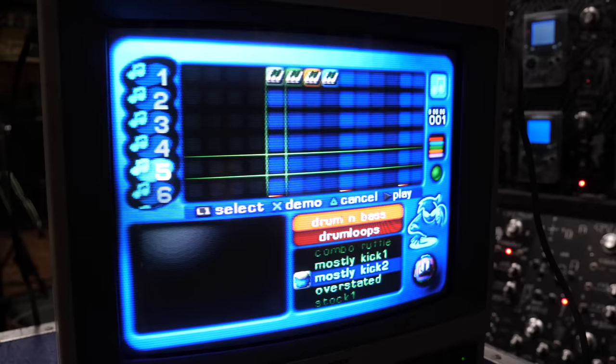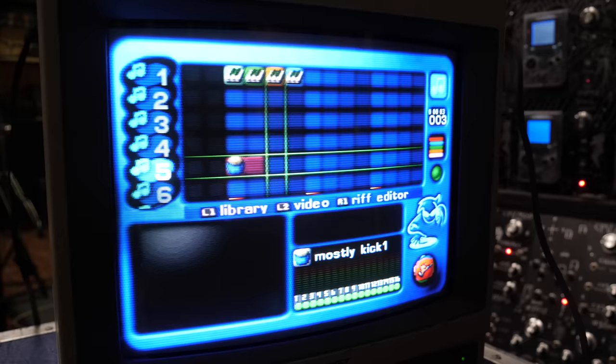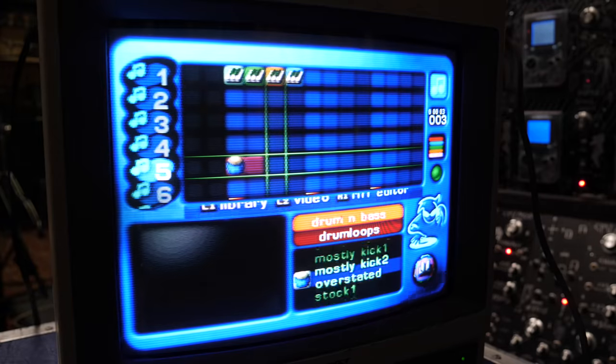Yes. Oh, yeah. I don't know. I don't really understand this quite yet, but I hope you're seeing that this is how you make the song.